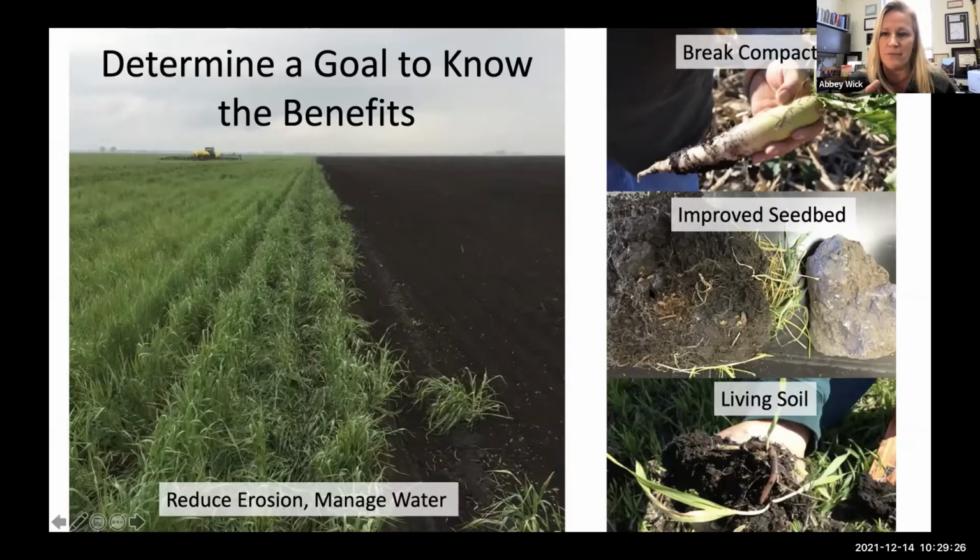there's a lot of force behind that root pushing down into the soil, to break up those compaction layers from challenging planting times or harvest, or even when you're spraying mid-season and causing a little bit of compaction on the wheel tracks.